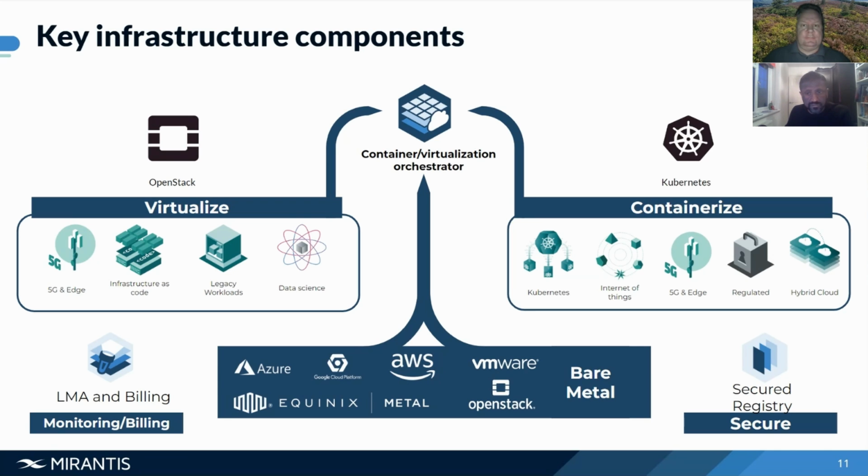Some integrate with infrastructure as code. We've done a lot of work with telcos, with 5G and Edge. There can be a lot of data analytics requirements that require, say, a virtualization solution. But also on the right-hand side, you can see we can do the same from a containerized perspective as well. So we are able to address multiple use cases, be it virtualized or containerized.